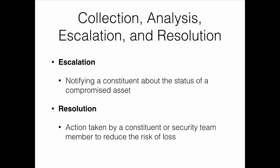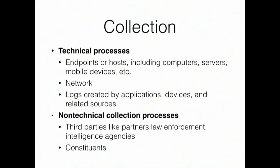This is when you notify a constituent that something has happened and this server is now compromised and we have to do something about it. And then resolution is what you do to reduce the risk of loss. And there's a lot of issues to consider there, which we'll get to.